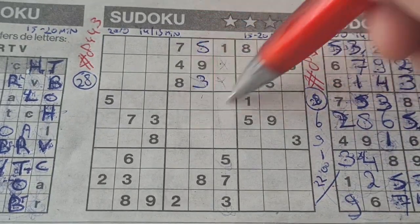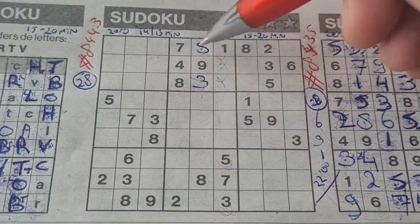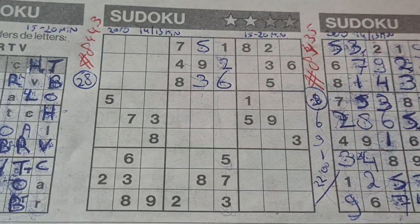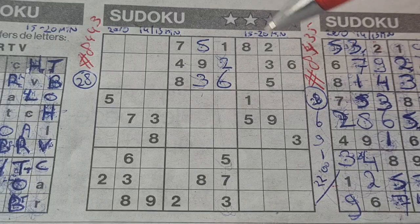So what are the other two numbers in this big square? Those missing numbers are the 1, 2 is missing, 3, 4, 5, 6 is missing, 2 and 6. We have 6 in this row, no 6 there. 6 should be here, and the 2 goes there. All right, now 4, 1, 5, 3, 4, 5, 6, 7, 8.